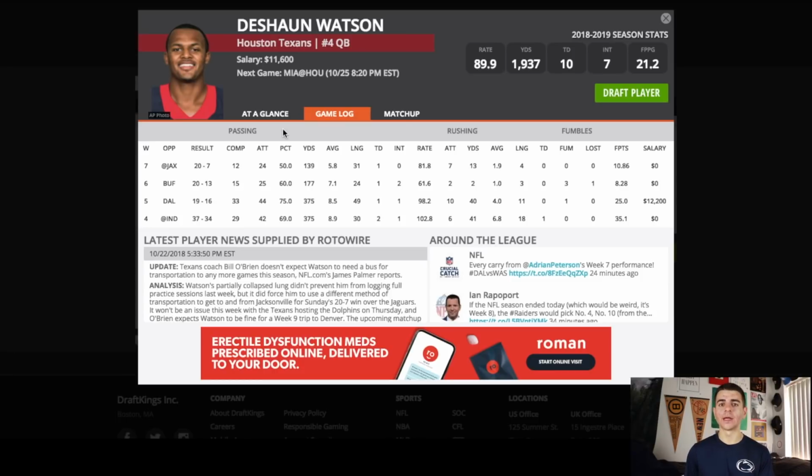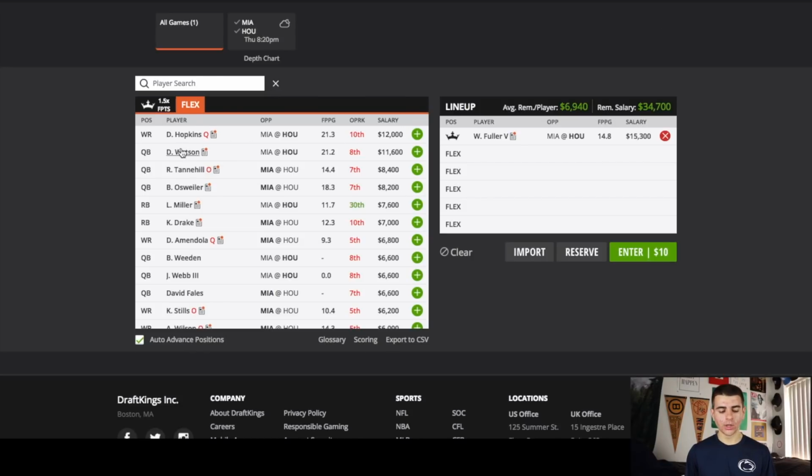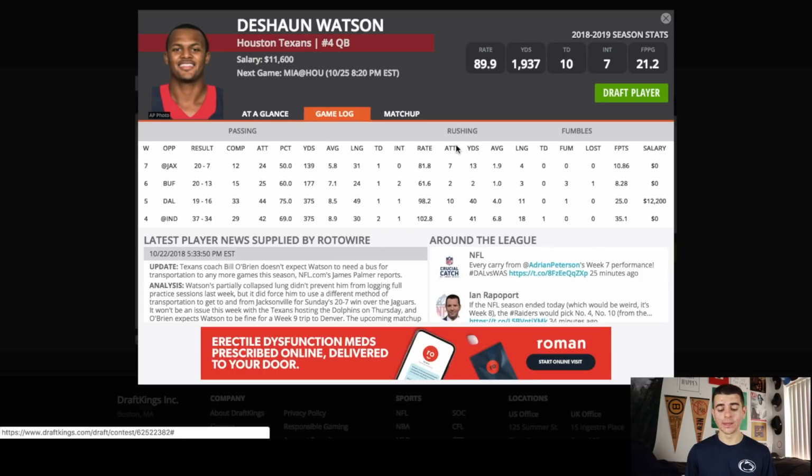But part of it is these pass rushes that they're facing. They're getting pressure on him, forcing 2nd down and longs, 3rd down and longs, hitting him, dropping him back. Maybe he's a little bit timid in there. This week he should have a lot more time in the pocket, or at least maybe get some rushing yards in there, get out of the pocket a little bit. That's been limited these last 2 weeks.